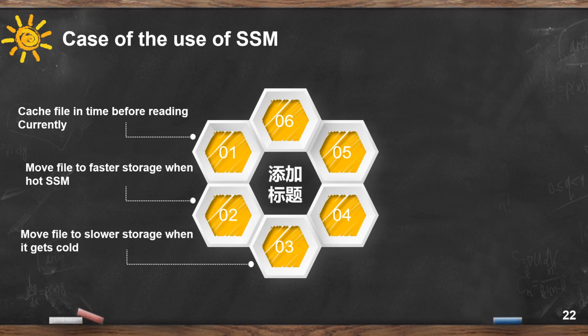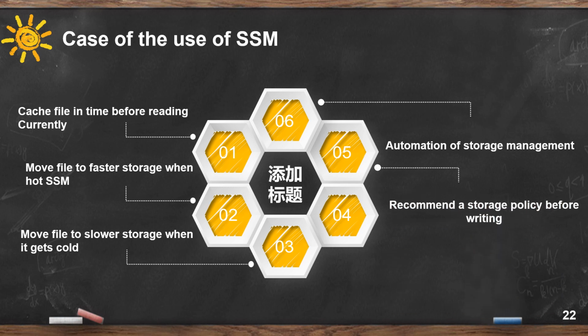Move file to slow storage when it gets cold. Automation of storage management: recommend a storage policy before writing. Desire to use appropriate storage for writes to improve performance or storage. Eventually, the client can query SSM for a proper storage policy before writing.